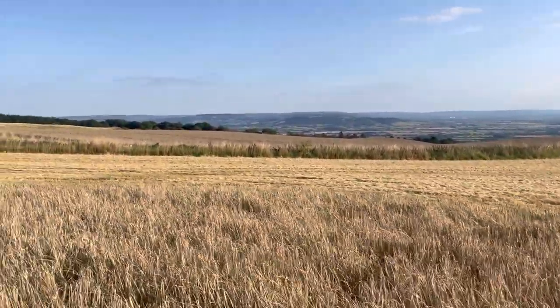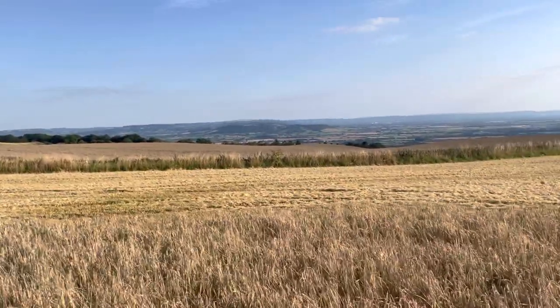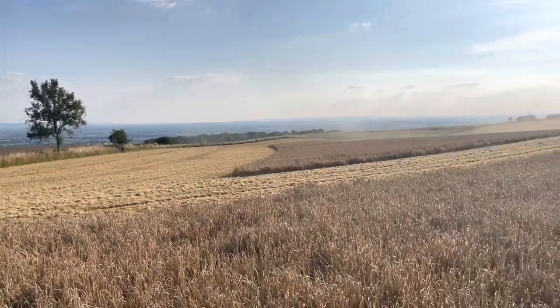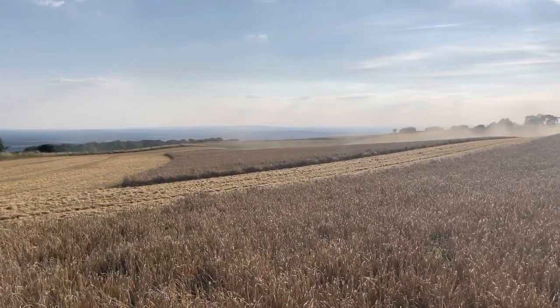Problem with the hill here, it's got its beautiful points, but one of the downsides is it does tend to get quite dewy, quite misty early on in the morning, and then that comes back later on in the evening as well. So combining days can be quite short up here.